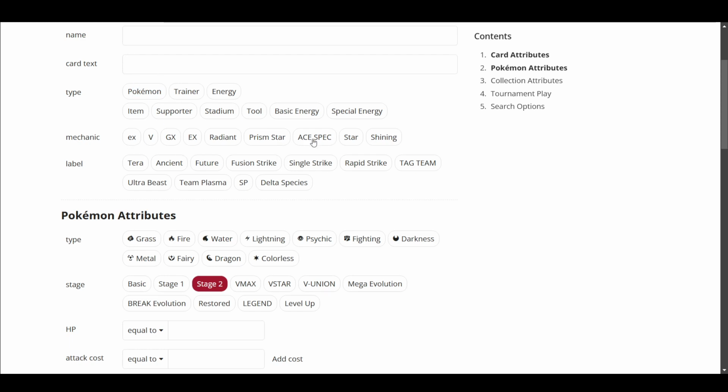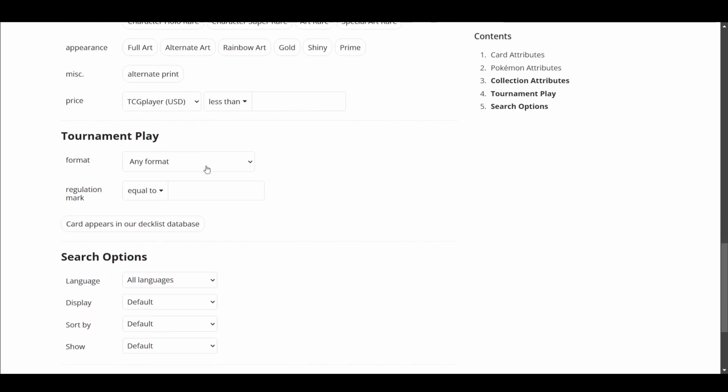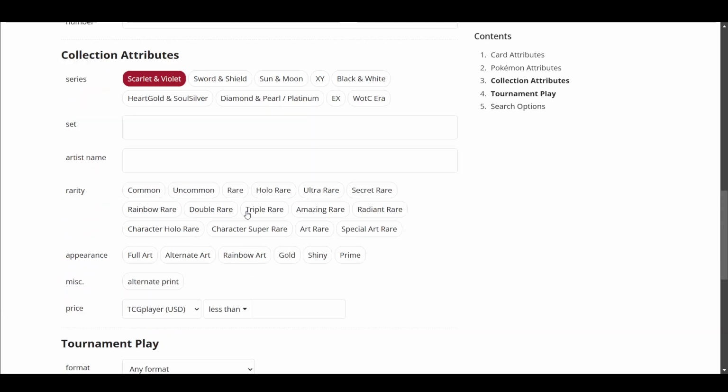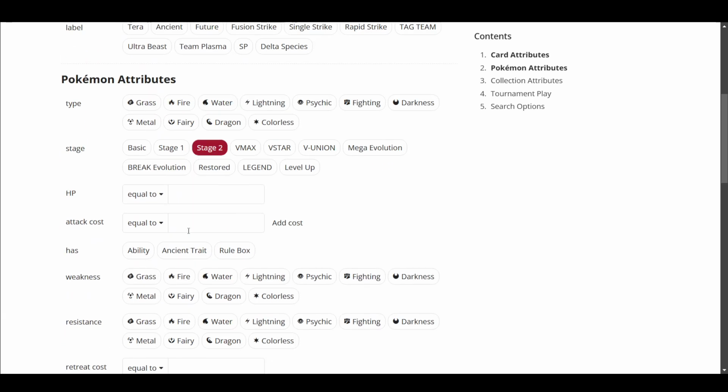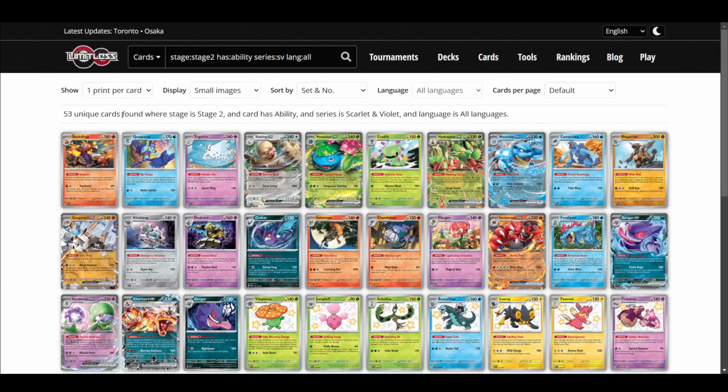Stage 2s with abilities, I guess, is what I'm looking for. Where are her abilities? So you got that. I've lost it. Okay, there we go. The Limitless search feature is generally nice, but there are a few things that I forget where they are.